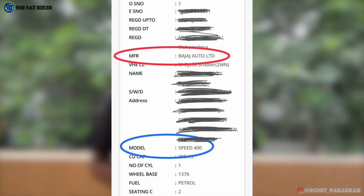But like I said, if you've already got the delivery of a Speed 400, do check your registration. Let me know if the Triumph word is missing on your registration as well, and in what state or city have you registered that bike.